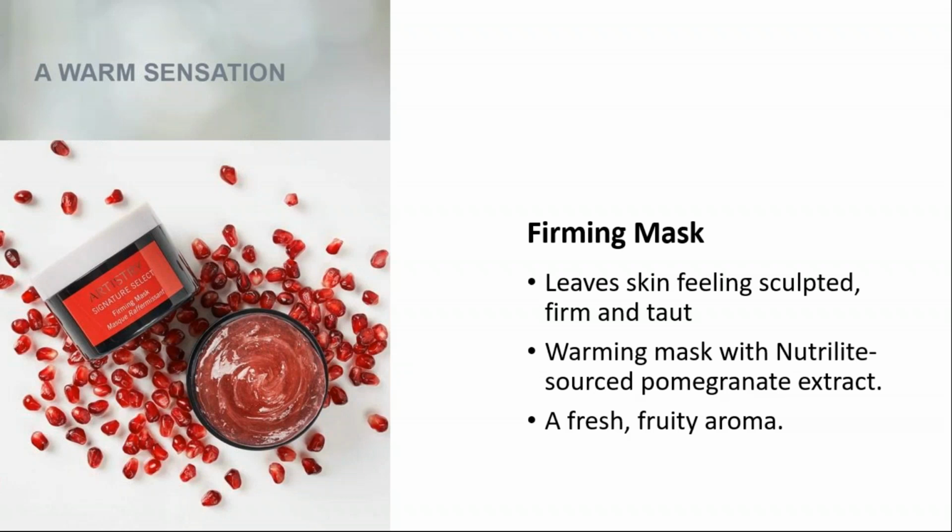How do you apply it? Well, once again, with dry, clean fingertips, please. Now, I would suggest with your mask, take it out with a spatula, and then transfer that onto your fingertips. Apply a visible layer to freshly cleansed skin. And once again, moist skin.